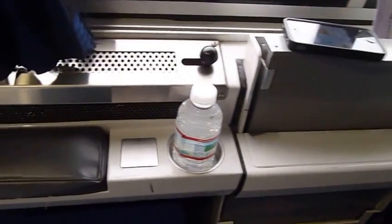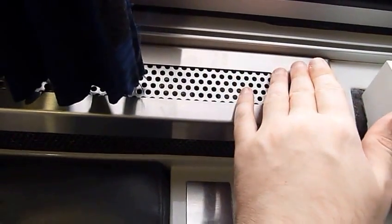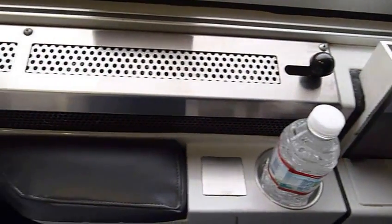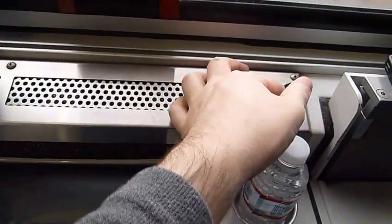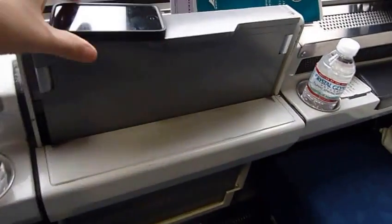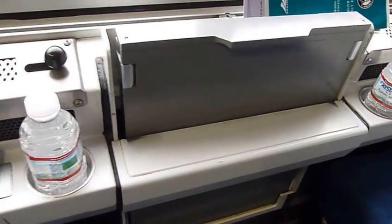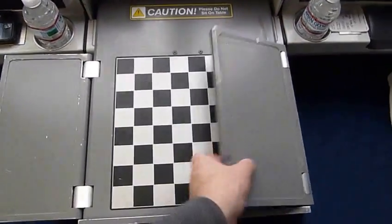Sitting down here, you'll notice that there is a nice, comfortable armrest, and I don't know if you can hear that on the video, but there's a nice vent there, and a lot of air coming out. You can just shut it off if you want. Both sides have those controls. In the center, move my iPhone here, there's a fold-out table, and as you can see, it's game ready.